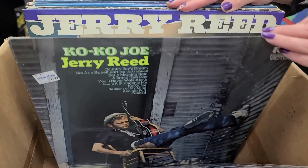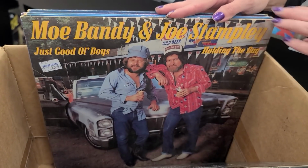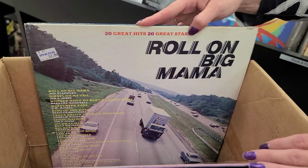Jerry Reed. More Jerry Reed. She just stole the name. Jerry Reed. Got another Jerry Reed. Oak Ridge Boys. Moe Bandy. Crystal Gayle. Larry Gatlin. Jamie Frick. Let's get physical.